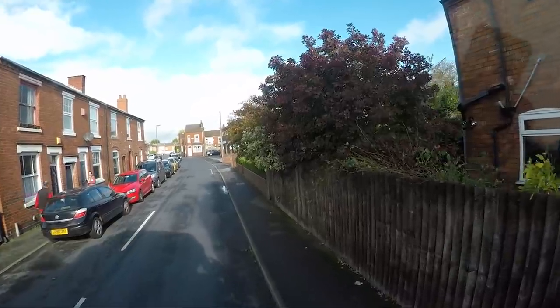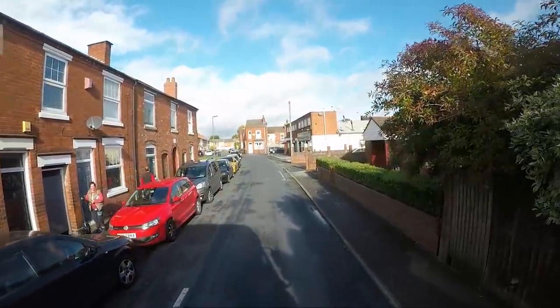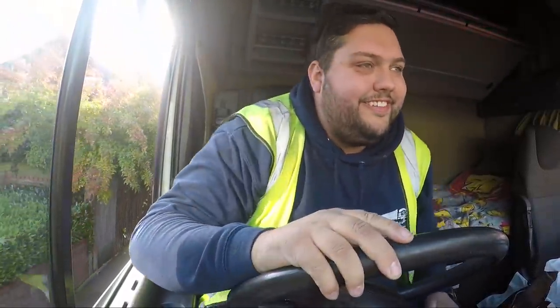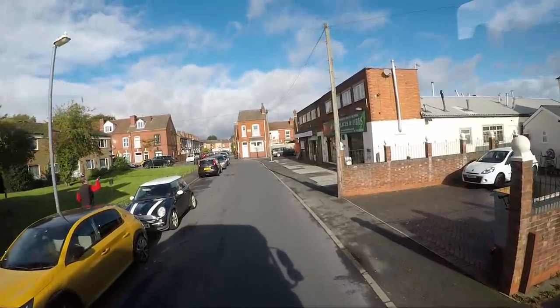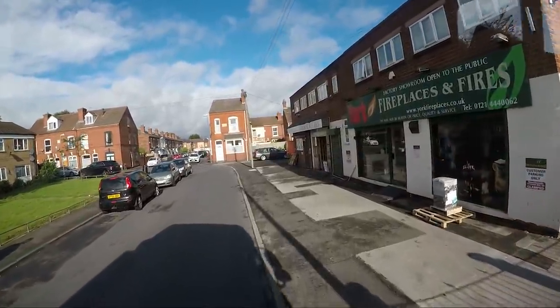We're okay. And to get out, we've got to reverse all the way back to the crossroads and then do a right-hand turn. This is the best way in, apparently, and it's just here on the right. So we can get off the road a little bit.